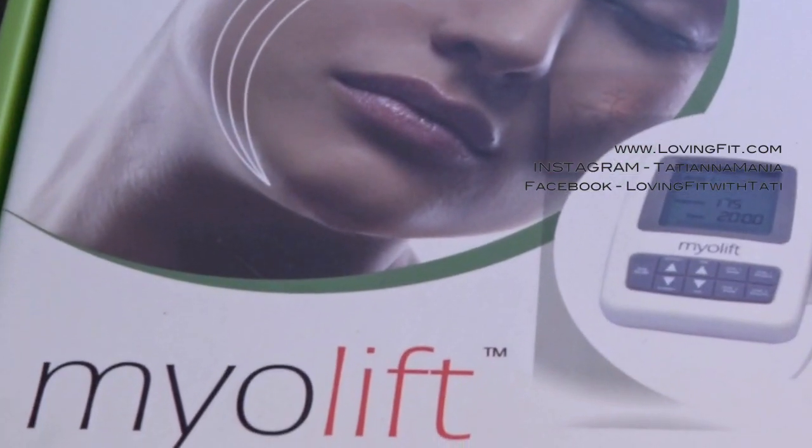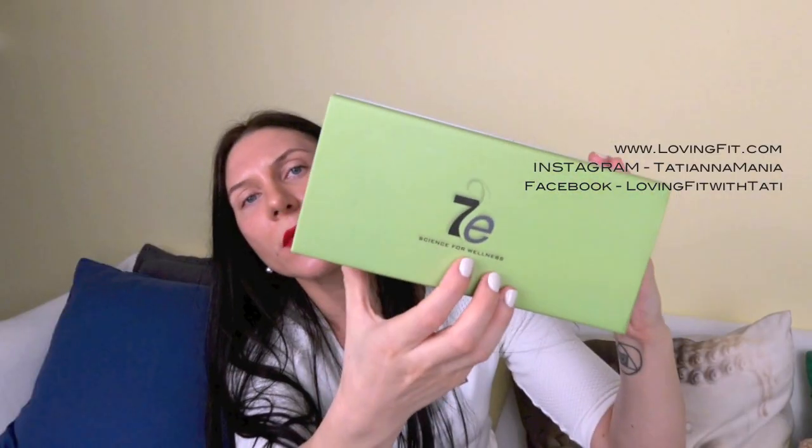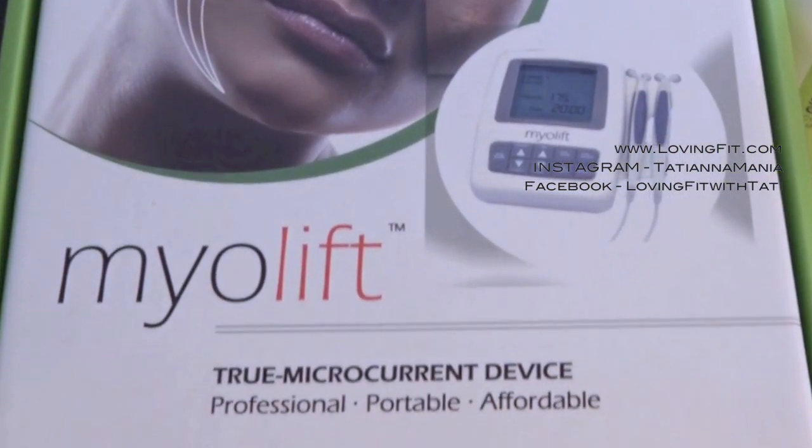It's called the Myolift by the company called 7E. It's called a true microcurrent device. Why is it called a true microcurrent? Because in a true microcurrent, you're not supposed to feel the current, so you're not electrocuting yourself. Don't think you're supposed to feel the electricity going through your skin. You're not supposed to feel anything.